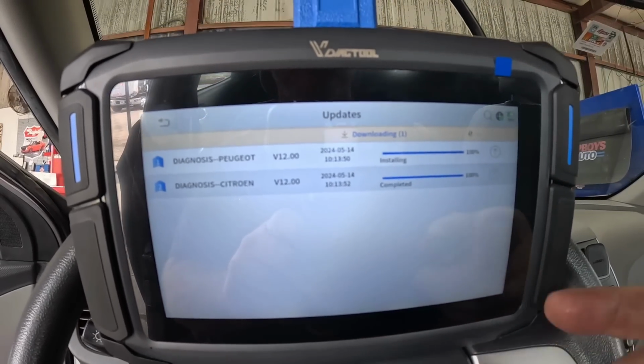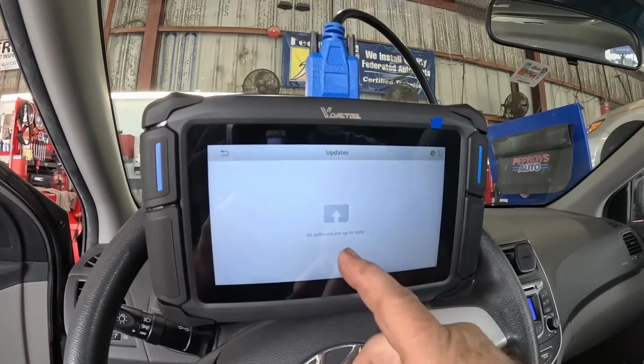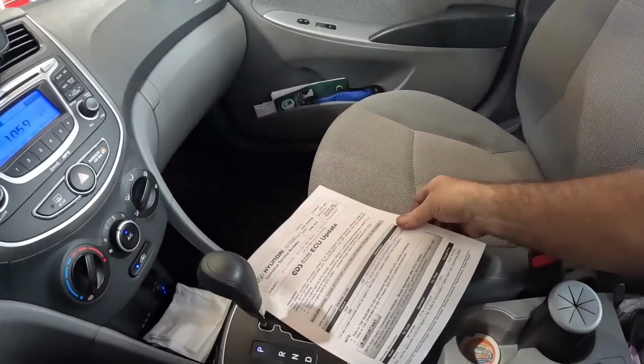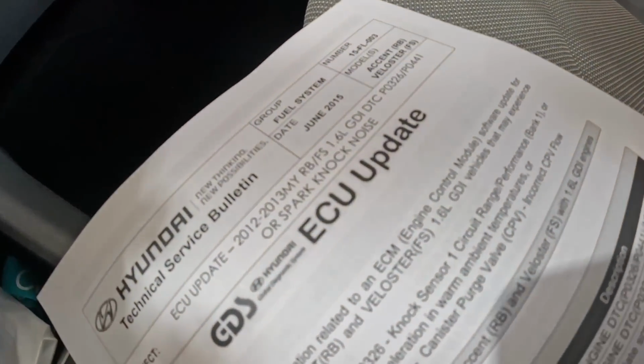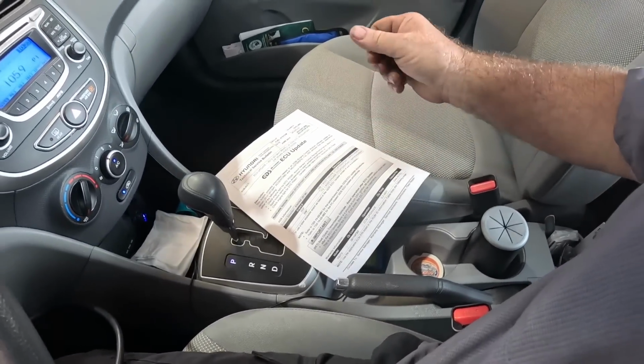Not really, but I just don't like the little red dot that says updates pending. So now it's all up to date. All right, there's a service bulletin here. ECU update, that's the key. So it's probably what it needs.